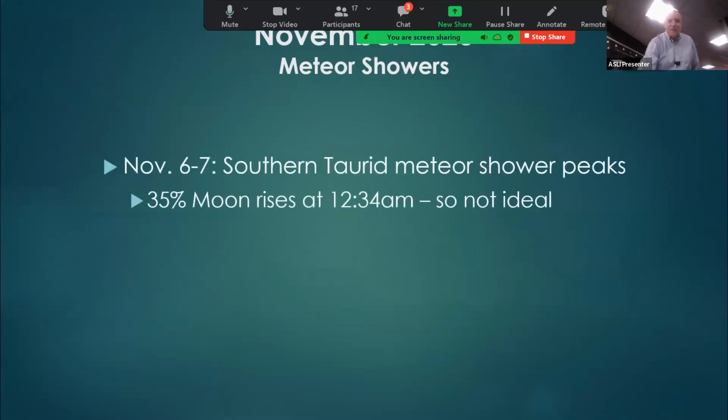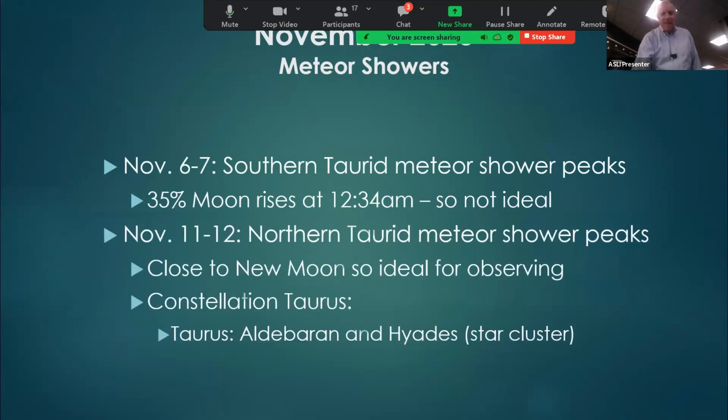And so with that said, we have the southern Taurid meteor shower, which peaks around November 6th or 7th, but the moon rises at 12:30 a.m., so it's not an ideal date for observing a meteor shower. Then you have the northern Taurid meteor shower, which peaks around November 11th into the 12th. So early morning, November 12th is the peak. It'll be close to new moon at that point in time, so it'll be ideal for observing the northern Taurid.